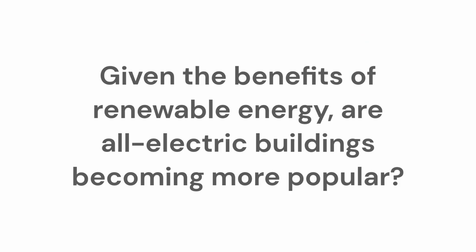both. And the last question for our panelists concerns building electrification. Given the benefits of renewable energy, are all electric buildings becoming more popular? My home is all electric, and my monthly average use comes to $6.50. That's how much electricity I use at 12 cents a kilowatt hour.